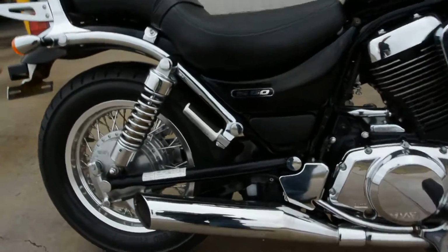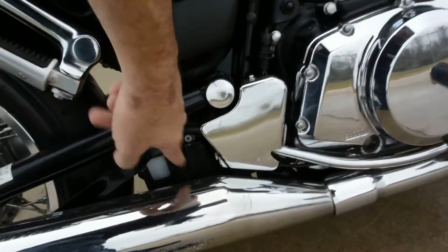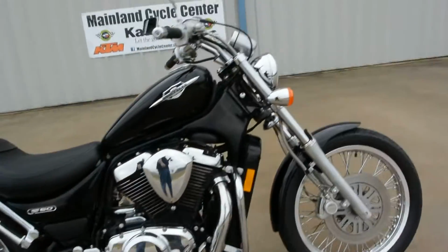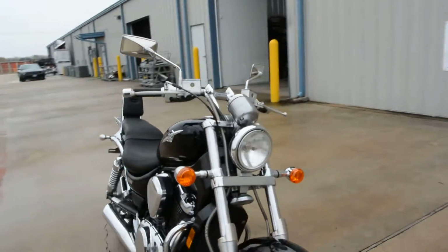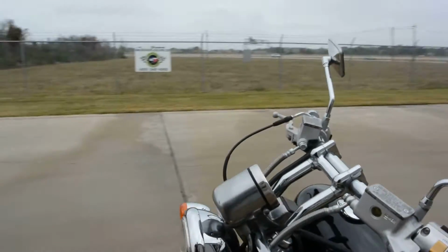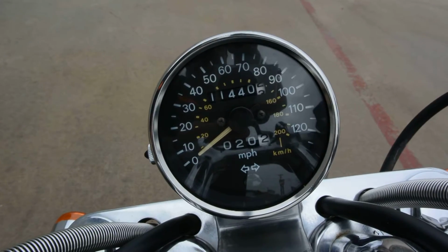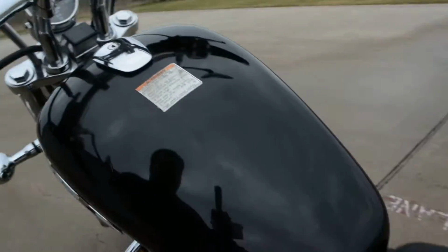The battery is also in a different location. It's right under here. There's a little trap door. It drops out of the bottom. Just really good running bikes. This one's got 11,000 miles, I believe. 11,440 miles. This bike will crank up for you.